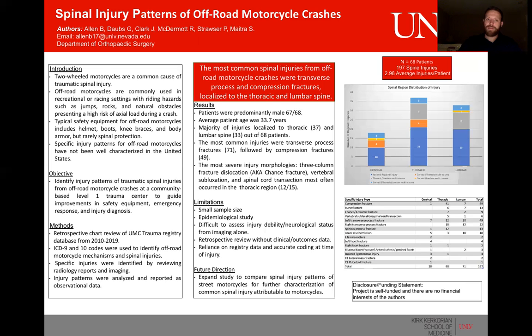And just to summarize our conclusions, the most common spinal injuries from off-road motorcycles were transverse process and compression fractures, primarily in the thoracic region.